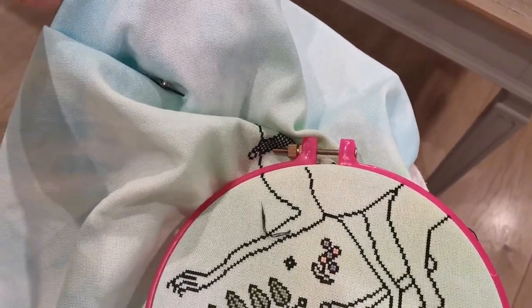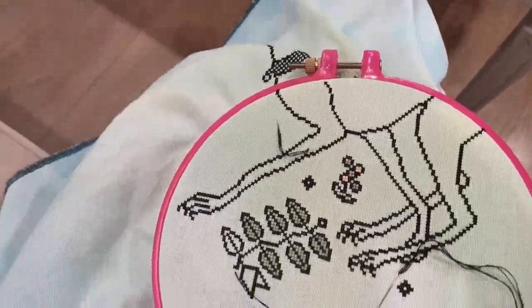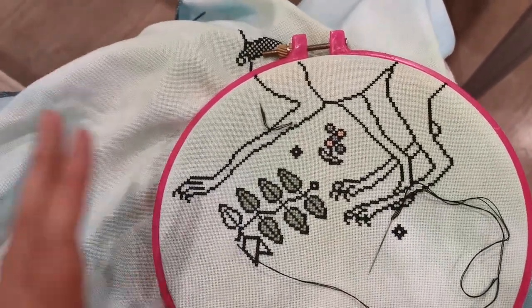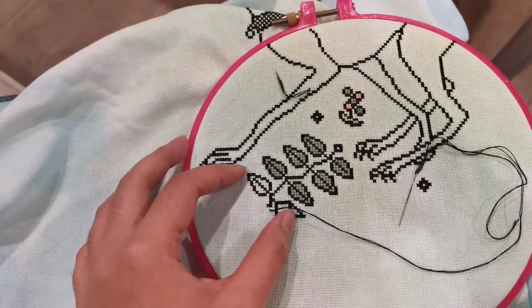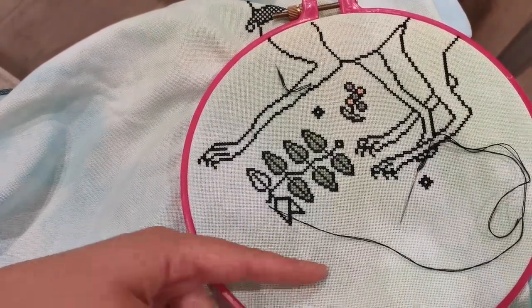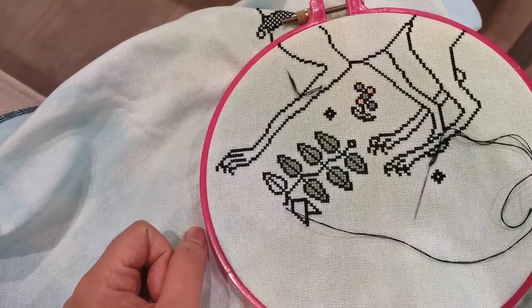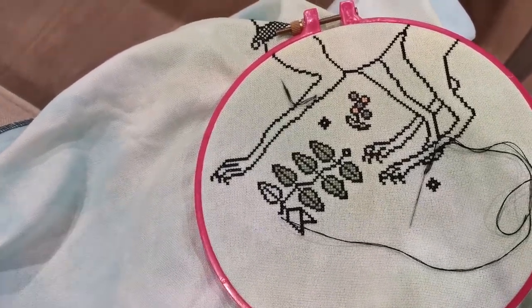And yeah, this is what the fabric looks like. It's a hand-dye fabric, 32 count. And I will work on the flower until it touches the border, and then I'll try this red border, and hopefully it'll look good. So yeah, I'm so annoyed, but unfortunately, yeah, that's it.